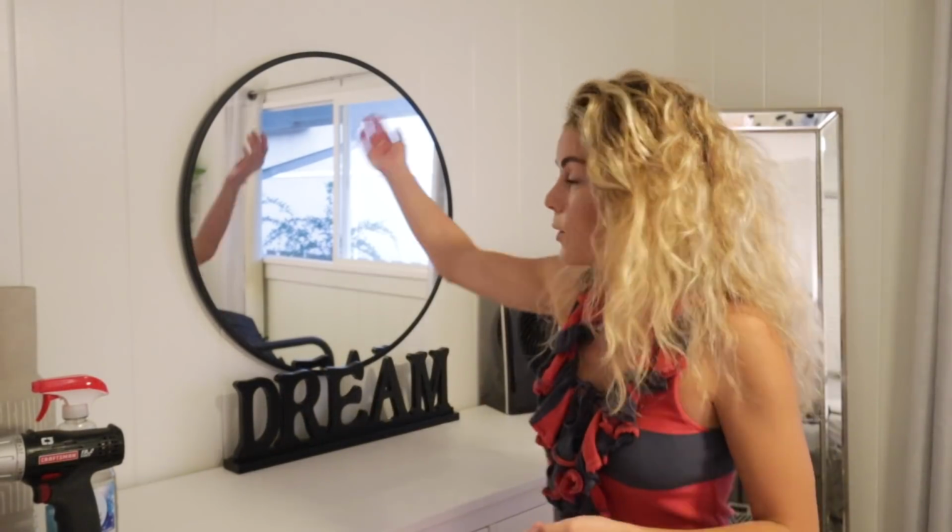So I accidentally turned off the camera, but we hung the mirror. Don't tell Sawyer, but we used a really long screw and then I couldn't get it in all the way, so it's kind of like a little far out, but it's fine. It's in there. It's solid wood. It's not going anywhere, but we hung the mirror.